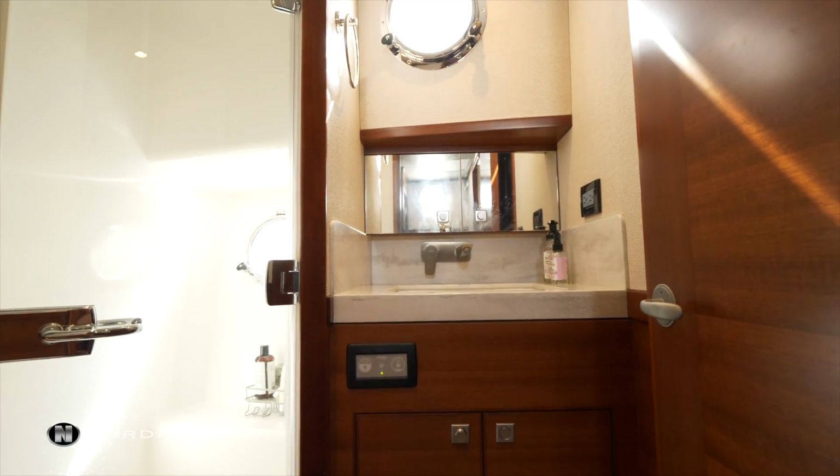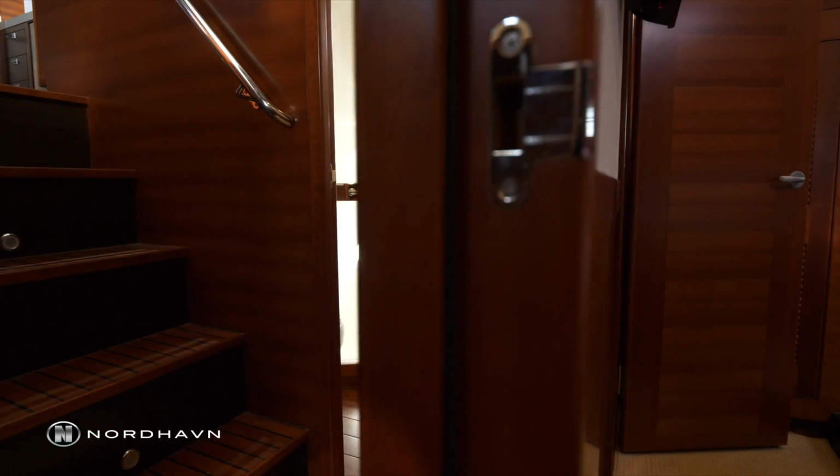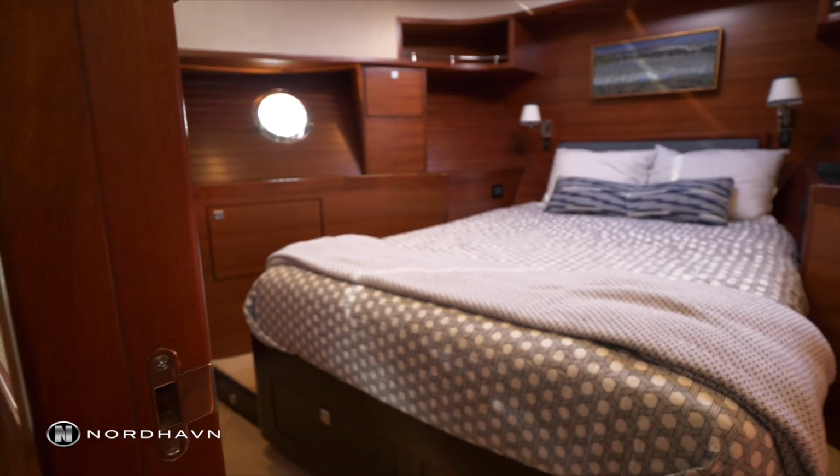So here to my port is the guest head. This has a full walk-in shower and an entrance from the hallway, as well as behind this door there's an entrance to the cabin. Off to the starboard side of the landing here is the entrance to the VIP cabin.